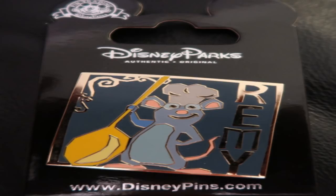This one I had to get because I don't see many pins with Remy on it, and you know I love Remy. I don't think there was a lot about, was there? Nope, so I made sure I got him. He was silver, so he was $9.99.